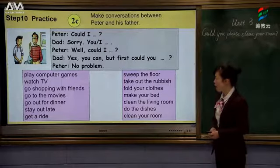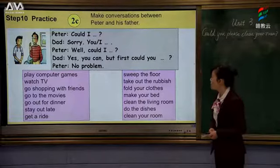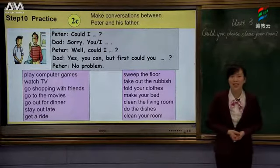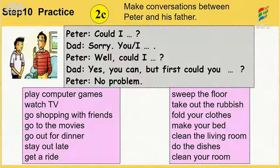Could I play computer games? Sorry, I'm going to work on it. Well, could I watch TV? Yes, you can. But first, could you sweep the floor? No problem. Okay, can you make the conversations now? Are you ready? Now let's begin.